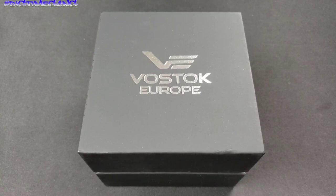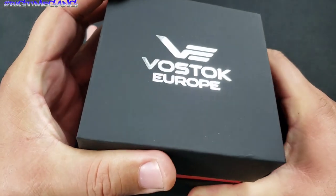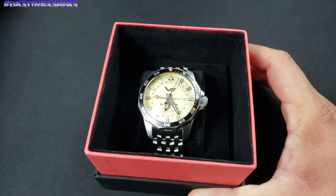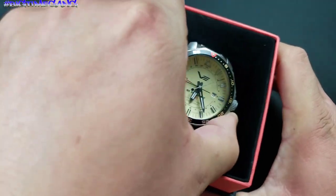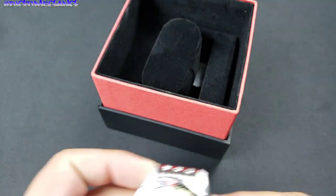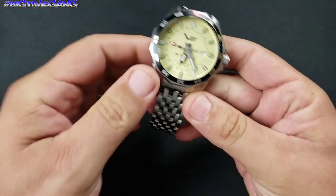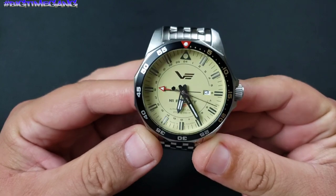So, Vostok-Europe, that's what we got here today. This is the N1 Rocket, and I love this colorway. So I've already peeked at the box. I've already sized the watch to fit my wrist. Then I decided it was time to share it.